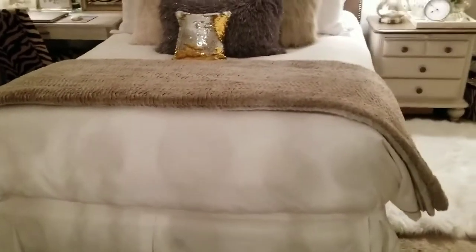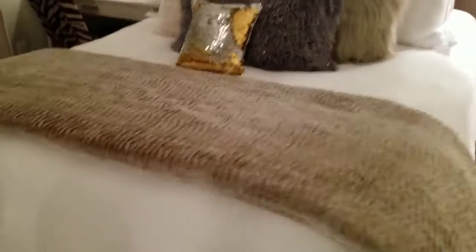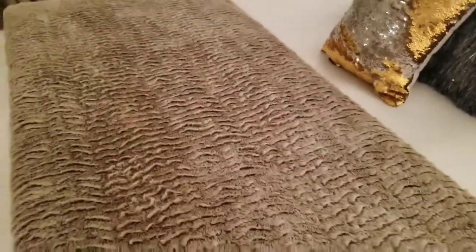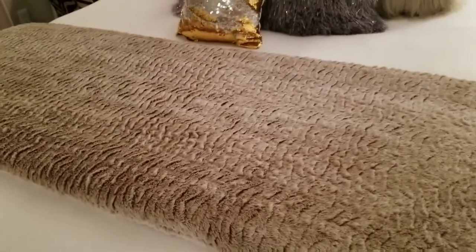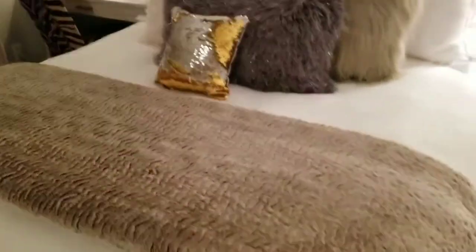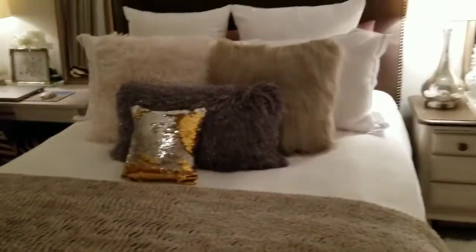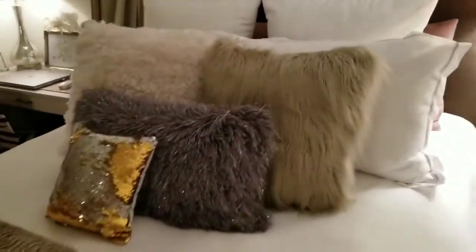And then I just have here a blanket that came from Home Goods last winter, and I keep it on the bed because I typically have a fan on me when I sleep at night. There's no ceiling fan in this room, but I do have a fan that goes on the desk at night. And then you see these pillows here.